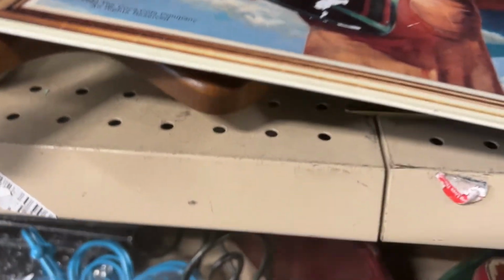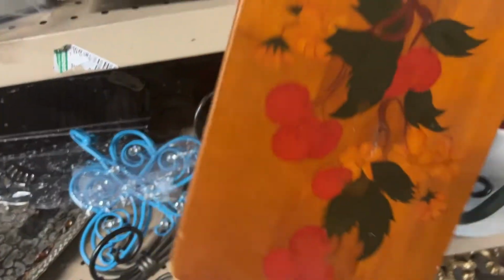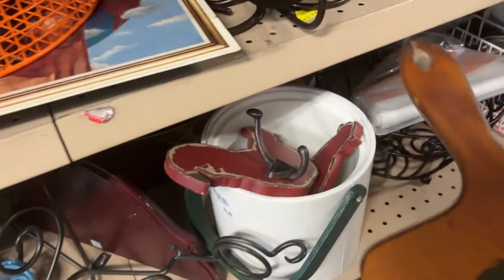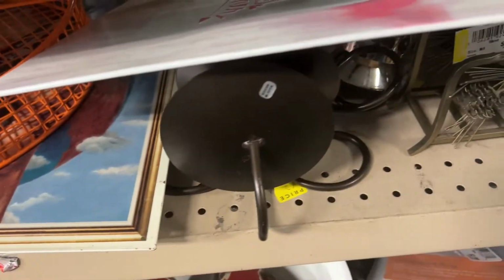They're a little too contemporary. I do like to pick up the vintage butterflies. That looks like it was a chopping board. Oh, that's pretty. Let's see, did I grab that? Not for $4.99, no. I think that one was going to go back, sadly, with the cherries. Still pretty, but just watching prices.